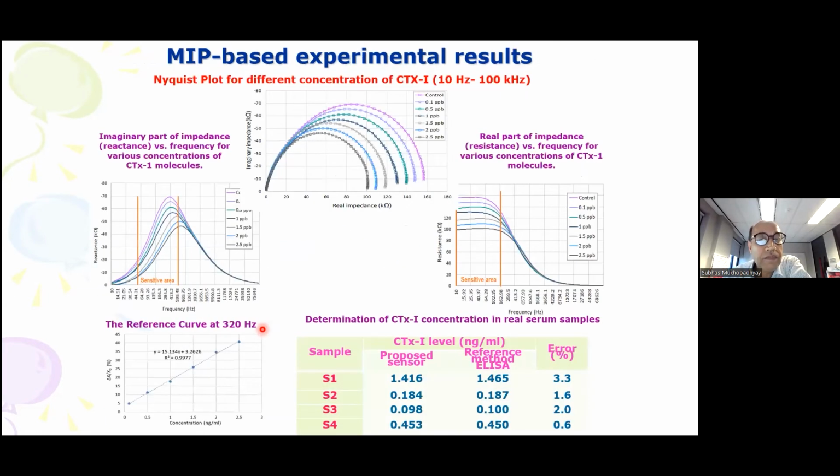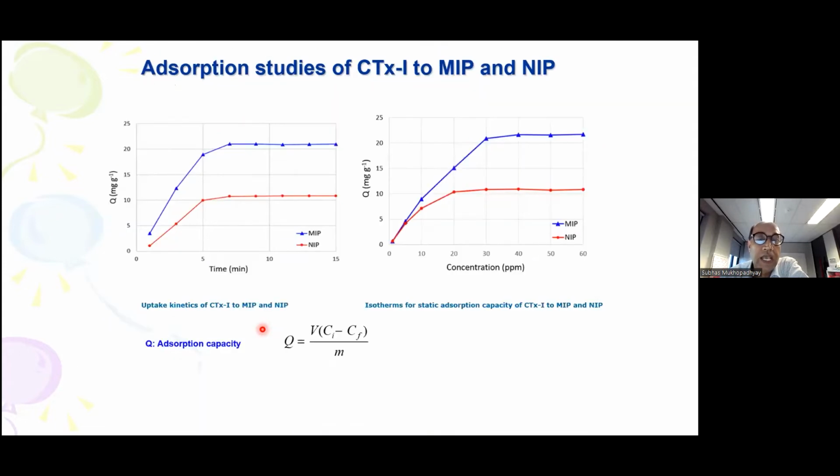These are some experimental results on a particular application where we want to detect early stage osteoporosis. This polymer selectively detects the C-terminal telopeptide protein molecule, and we can compare results with the polymer and without the polymer.